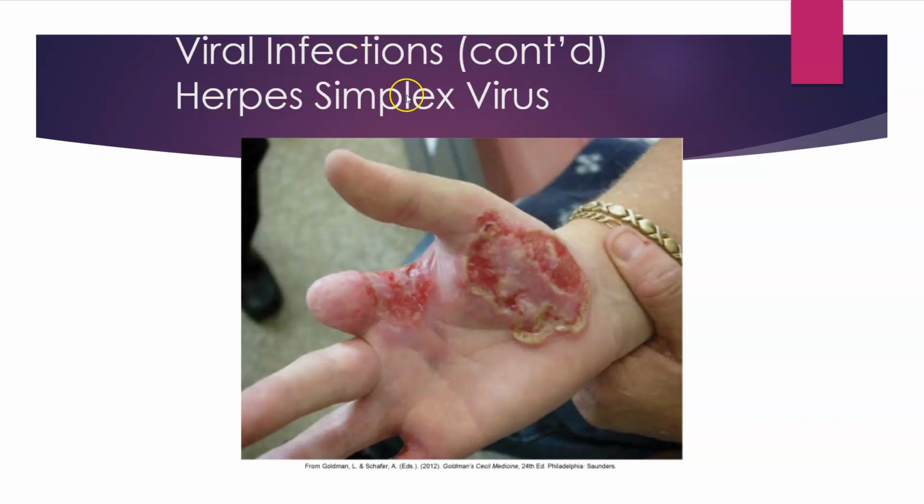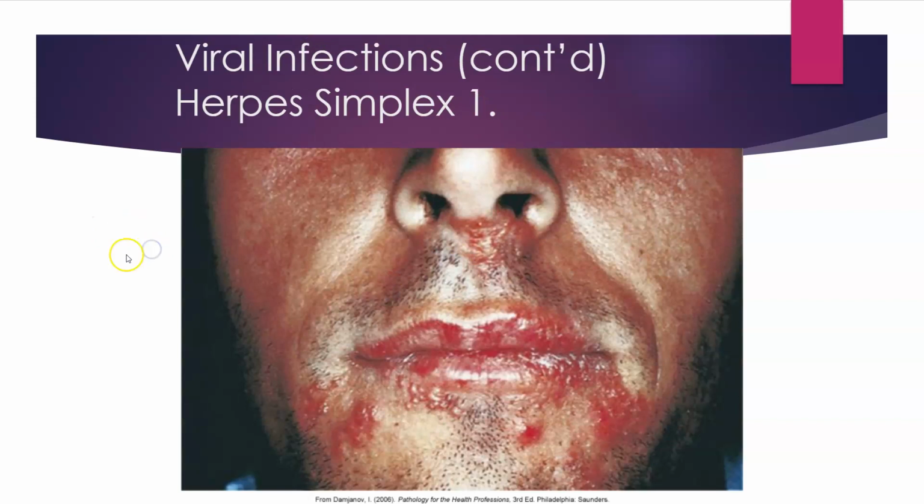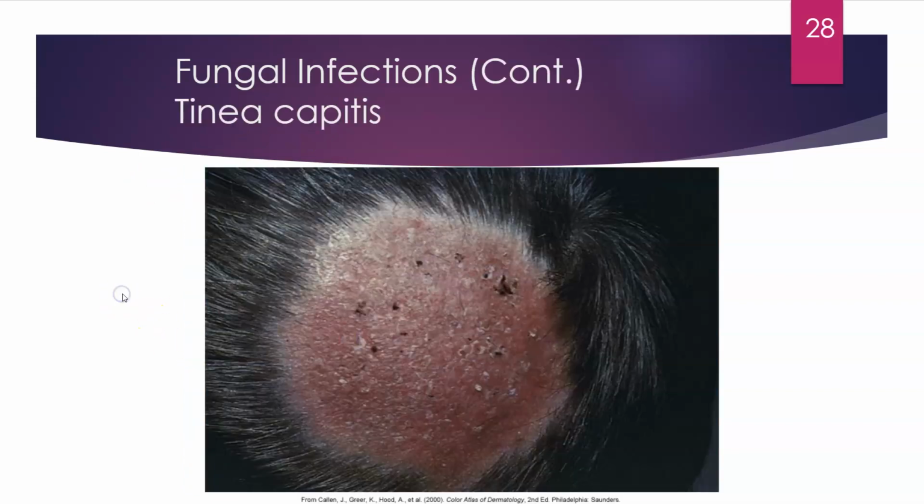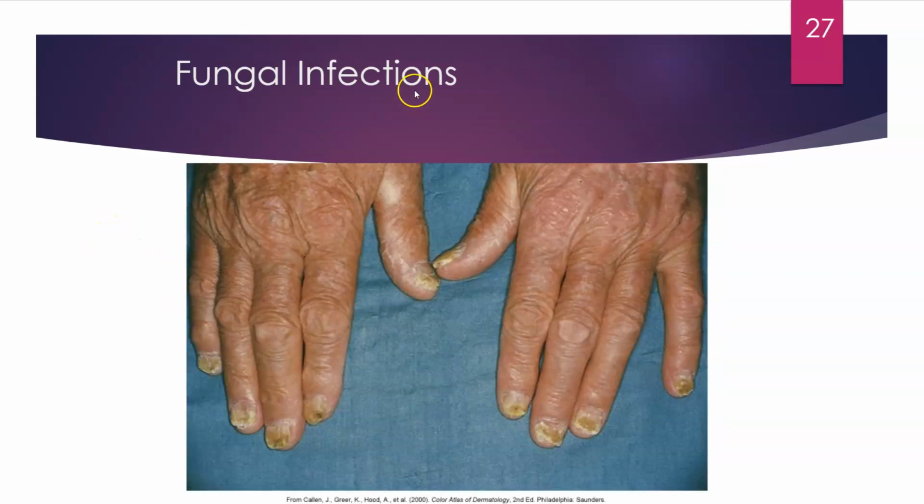Viral infections like herpes simplex, and so this is kind of a severe case of this, or around the mouth. So you can kind of see these type of things, and of course that's going to be treated with antivirals. Fungal infections, so of like the fingertips or of the mouth, we can get. So with these fungal infections, of course, we can do different treatments. There's topical meds that we can put on this. There's systemic meds that we can put patients on.